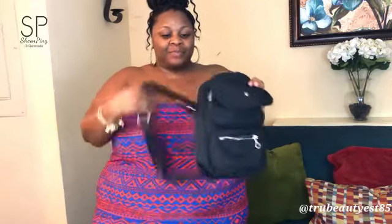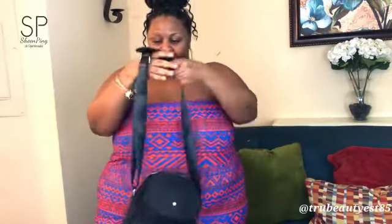Okay, guys, so the next bag that they sent me is this cute little cross body bag. I can adjust it. Let me see if I can adjust it. You can wear it like, I'm putting my dress up, look like an egg. I just seen it, I realized I look like an egg. But you can wear it across the body. Of course, I wouldn't because I got more body than bag.